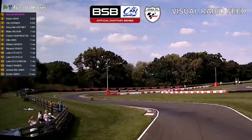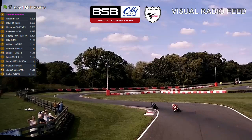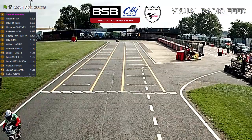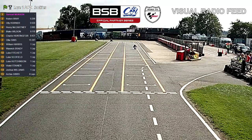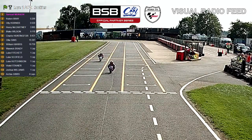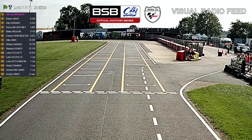Ollie Horner to me looks the danger rider here. He is in third place and looking very, very fast, although they just got through some traffic, and that has really split the group up massively. So at the moment Samuel Munson has got a gap over Ruben Bray. Is it going to be big enough? Well, only time is going to tell.